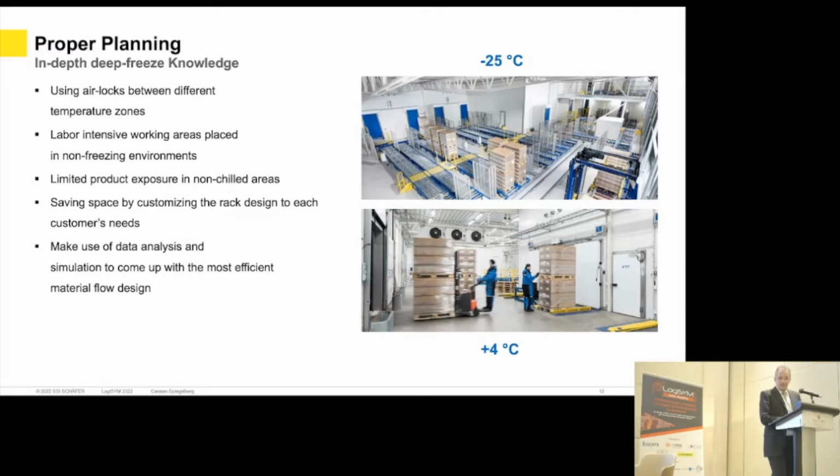Some examples you find here on the slides where we want to isolate cold stores and provide for some airlocks. In the end, we want to open and close these airlocks as few times as possible. We heard that also this morning: the danger of temperature getting into the warehouse, endangering the safety of our food.